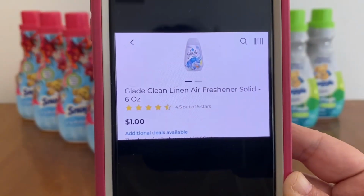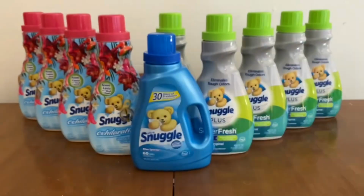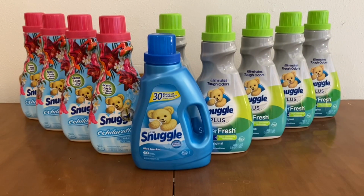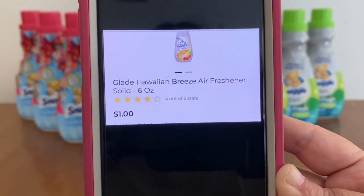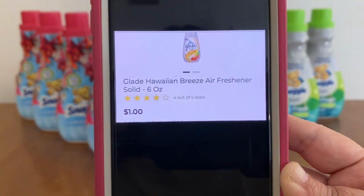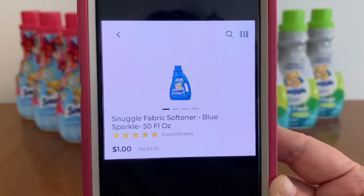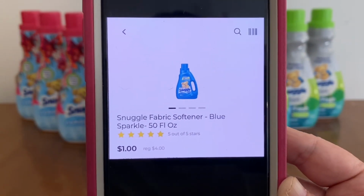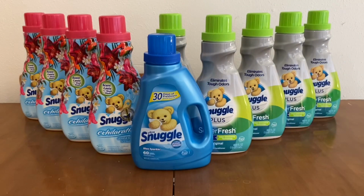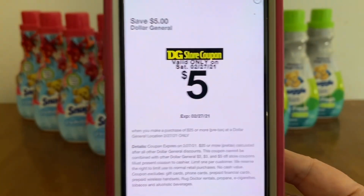And two Glade solids, either the clean linen and or the Hawaiian breeze. Okay, we're gonna get two of either ones, mix or match. And again, we're gonna get one Snuggle or Almighty pack. We're gonna enter our number into the digital keypad. Our 5 off of 25 will come off.